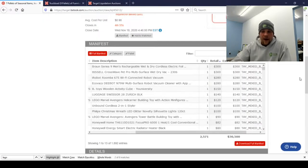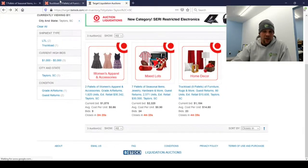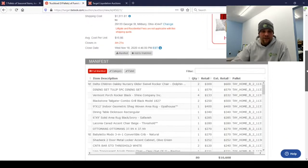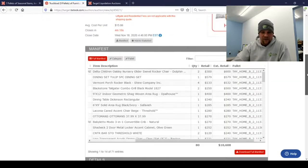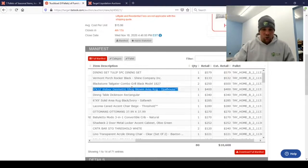Or you buy the furniture and you sell a couple pieces and you get your money back really quick. So either way, you're going to tie up money. So it's tough to say what the best answer is. I'm not a big rug guy. We do sell the rugs, but we got to sell them pretty cheap. Like this 9x12 shag woven rug here, it's $400. We might end up selling that for only $100. We just don't do well with rugs.